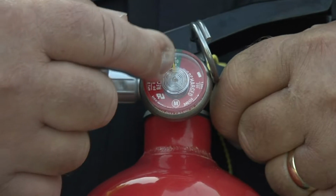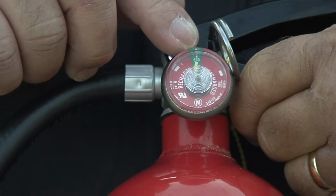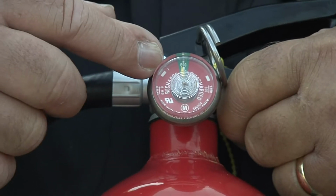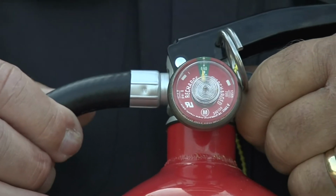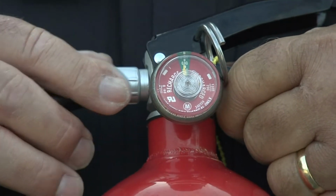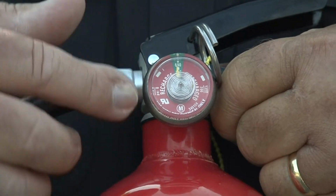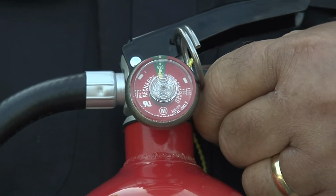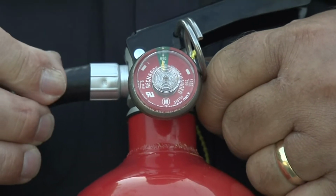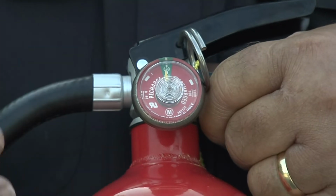On the gauge, we have a green section right in the center, and there's a little yellow indicator, a little yellow arrow. We want to see that yellow arrow up in the green. This is telling us that this extinguisher has been properly charged and it's ready to go. If you ever happen to glance down and see this arrow off to the side of the gauge, it's telling us that either the extinguisher has been used or that for some reason there's been a pressure leak and this extinguisher is not going to function the way it's designed.